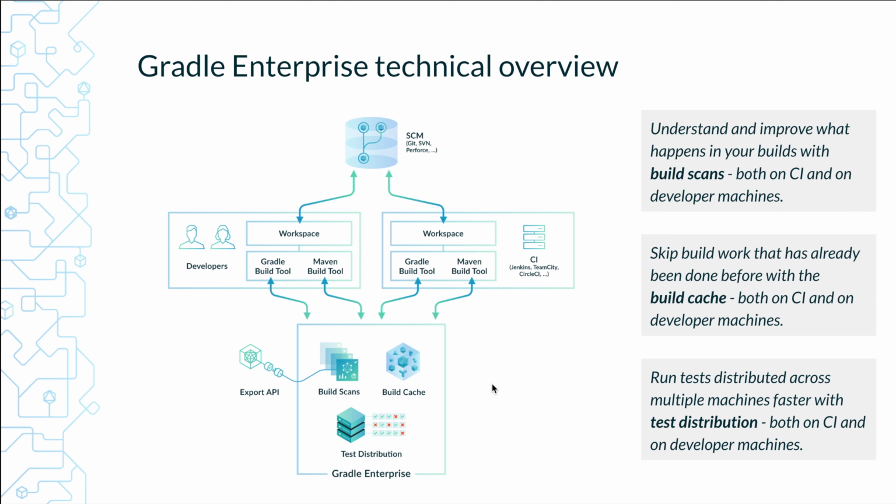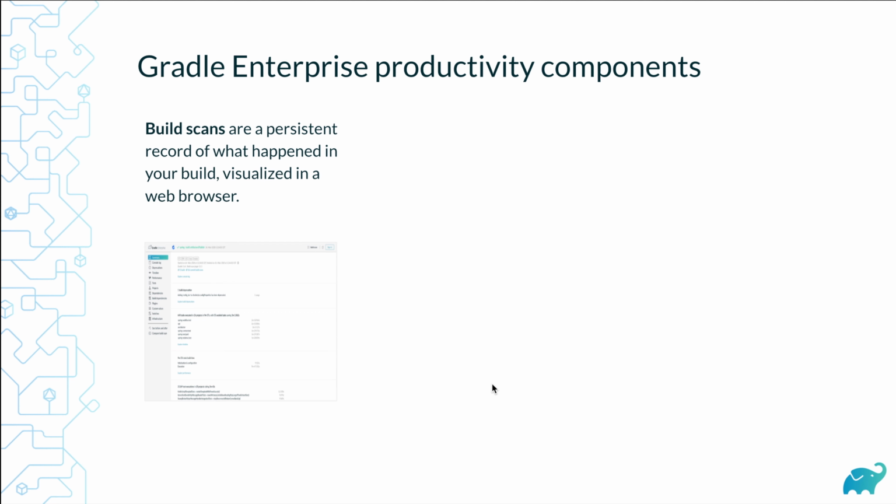The first one being the build scans, which are a persistent record of what happened in your build, visualized in a web browser. And as you can see from the screenshot below, that's sort of what it looks like, and we'll get to that later in the video.